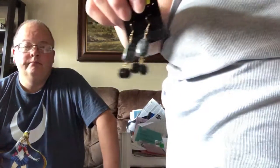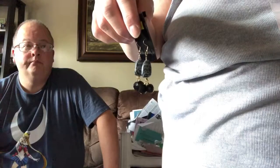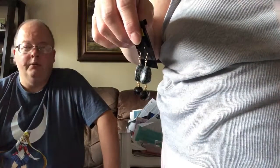So, just all women's stuff. Well, there is some men's stuff. I'll take that back. Yeah, I did have kids' stuff too. But if you want to go on there, put it down below if you want to find out. Yeah, just ask. So if you want to buy any of these earrings, they'll be up there soon.